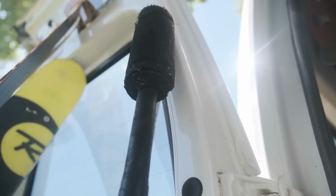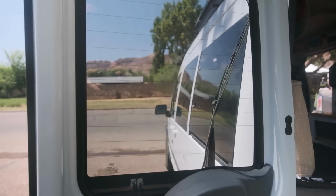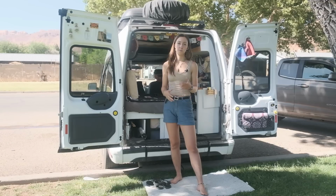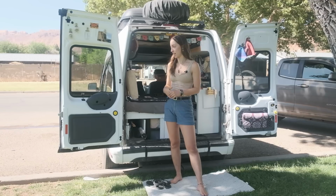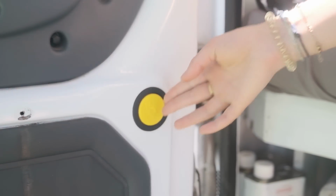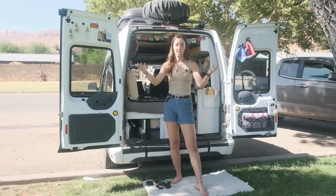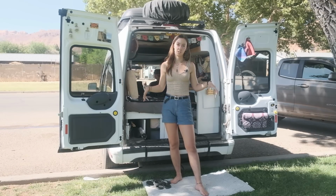This vehicle has windows all the way around the back, and the ones in the back are tinted out, so I have a little bit more privacy when I'm traveling around, and it's not so easy to see into the van from the outside. These doors also hinge out all the way. You can press this little button and the doors open all the way out, and that's really nice for being able to get in and out of the van and hang out in this space behind the van.